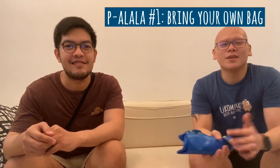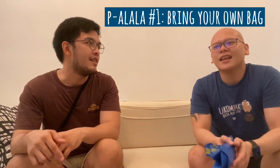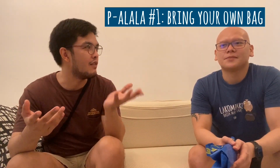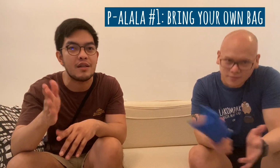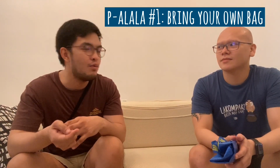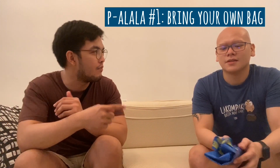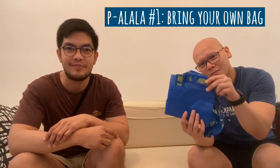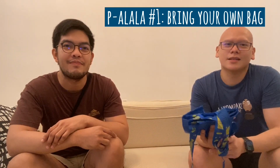So, pag mag-grocery kayo, dapat make sure that you bring your own bags so that you become more earth-friendly. Kasi normally, in the groceries, especially dito sa Singapore, they're very generous. Like, they give out as many plastics as possible. So, ang gulo-gulo niya, and it's very difficult to manage, especially kapag ang dami. So bringing your own grocery bag or recyclable or biodegradable shopping bag is a must.